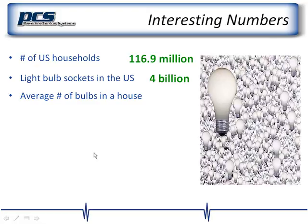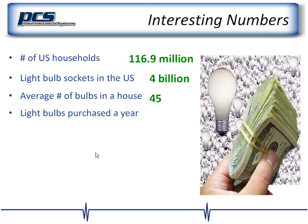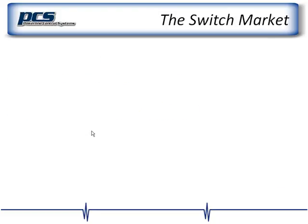The average number of light bulbs in a house is pretty amazing as well. An average home has 45. The number of light bulbs purchased a year is 2 billion. So all of a sudden, we can understand why the people that were making incandescent bulbs were getting a little worried about their business going away. It's almost 6 million a day.